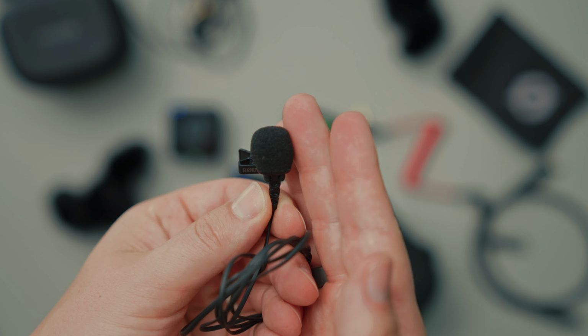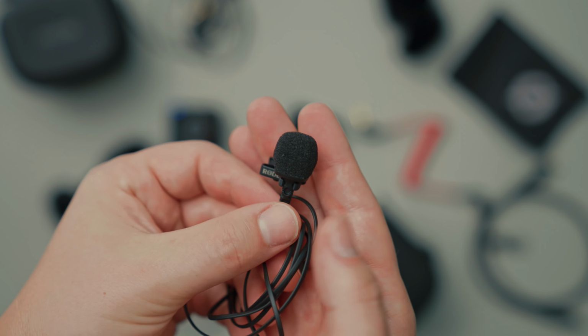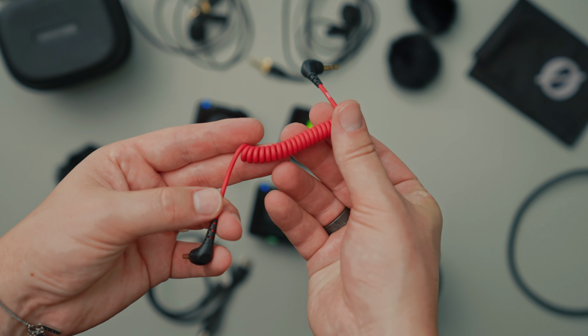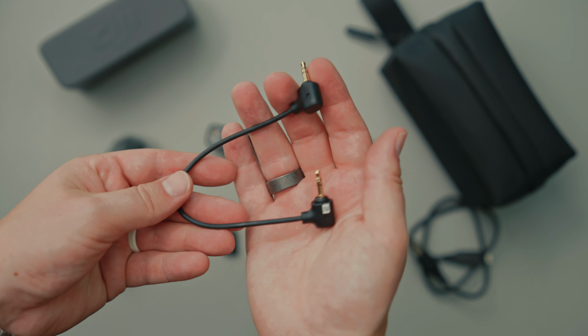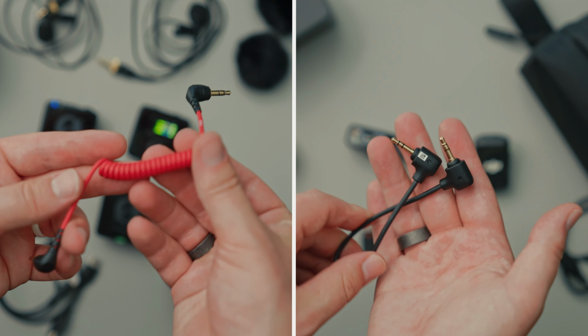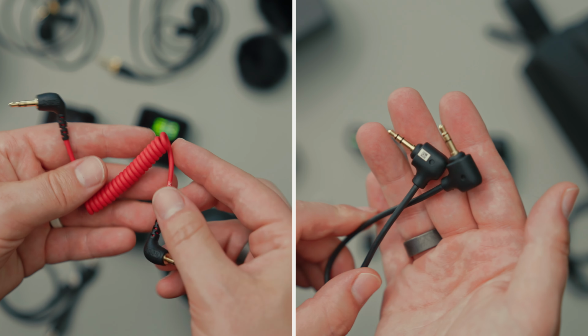For accessories, Rode comes with two lavalier mics with pop filters, with windscreens, with secure attachments. Trophy to Rode for including that. For the audio cables, both have right angles. I kind of like how this is a little bit coiled. This is just gonna be a little bit more stiff. I wouldn't say that I can give a trophy either way for both. Do like that this is black, a little bit more inconspicuous, but I think this is a tie for me.